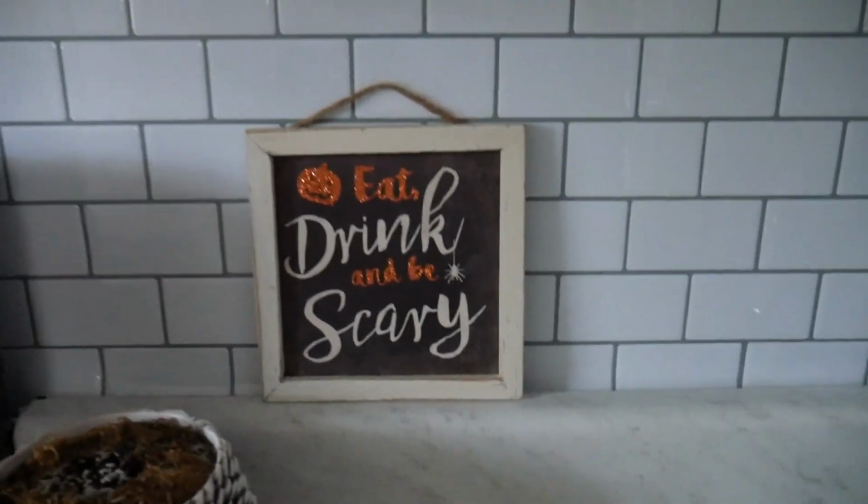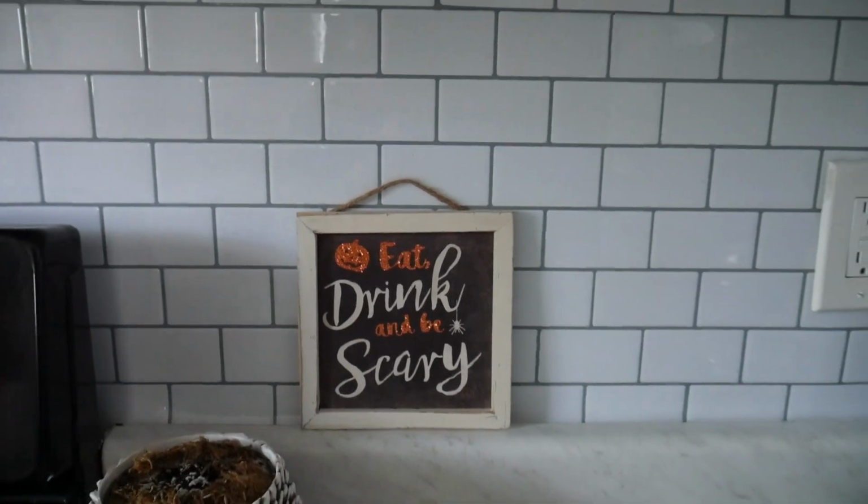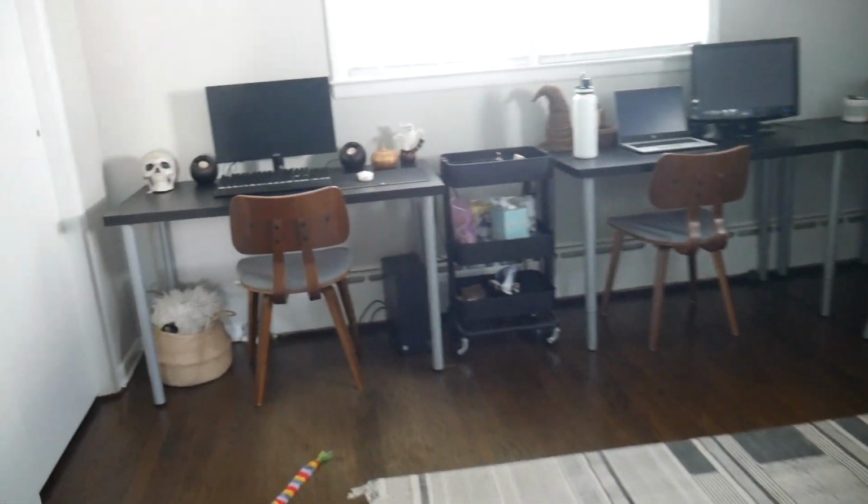And then we have this little sign, eat, drink, and be scary. I don't have anything to hang it, so I just kind of leaned it up there, but that is quite simply it. Left the best for last, the office room.